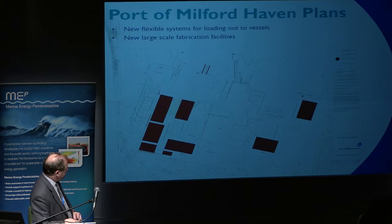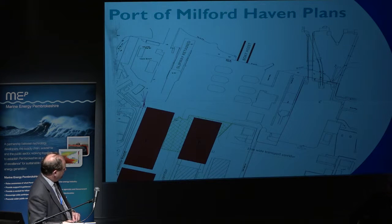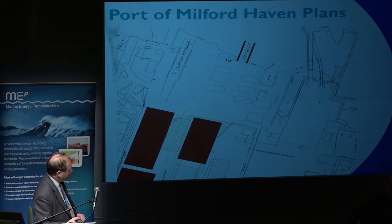So our plan involves, largely speaking, rebuilding a lot of very high bay, modern, effective fabrication halls in the Gate 4 area, with a roadway access to take these things on a 15-metre wide corridor for final assembly and shipping out at the quay, where the tidal energy device was moved to.